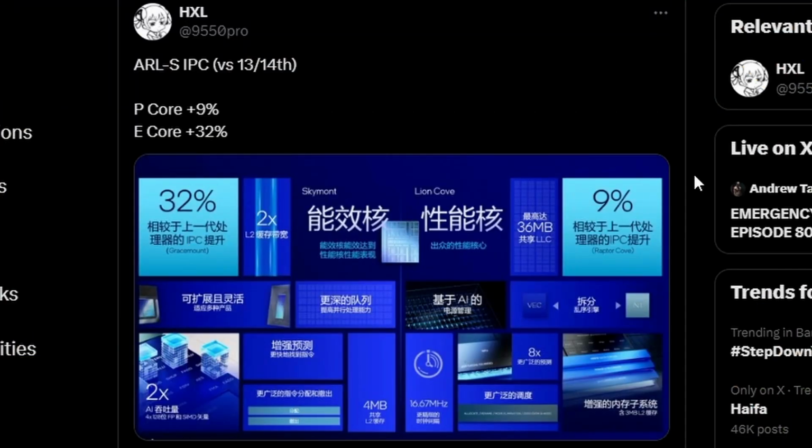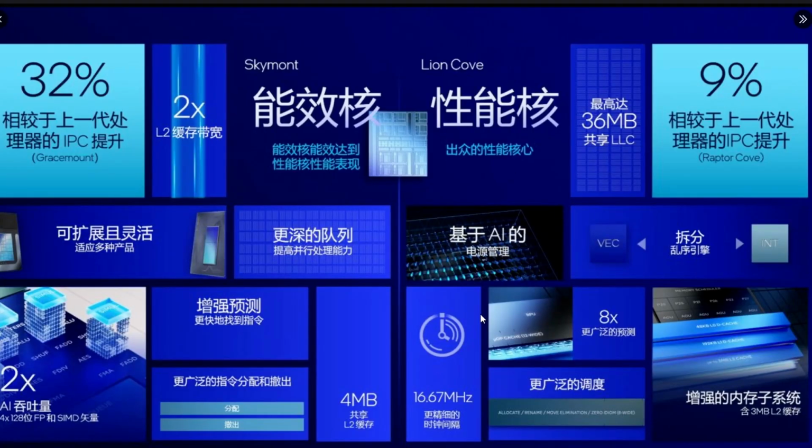Next up, we have some interesting information coming from HXL, and we have some serious information from Intel. As you can see, it says the Arrow Lake S IPC gains are 9% for the P-core and 32% for the E-core. This is the leaked chart, or leaked slide we're looking at. The Lion Cove architecture compared to Raptor Cove will have a 9% IPC gain, and of course Skymont, which is the E-core, compared to Gracemont, will have a 32% IPC gain. So that's pretty decent, not gonna lie, that is pretty good.